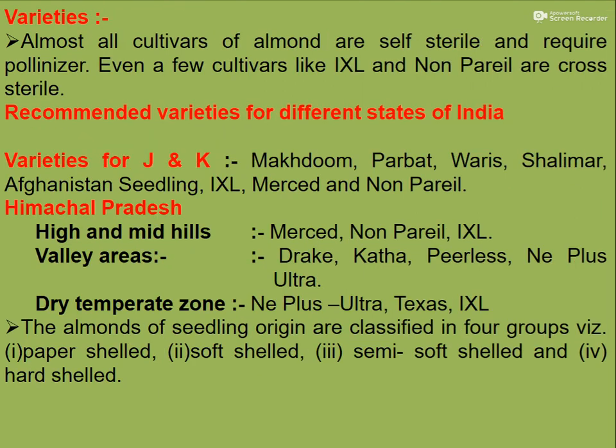Varieties. Almost all the cultivars of almond are self-sterile and require pollinizers. Even a few cultivars like IXL and Non-Pareil are cross-sterile. Recommended varieties for the different states of India.